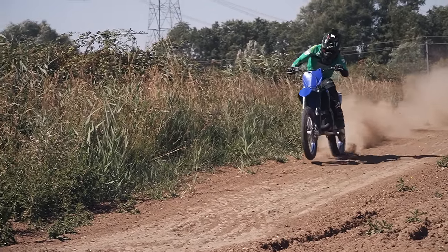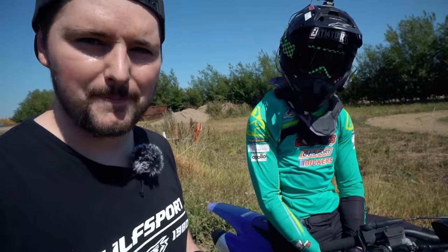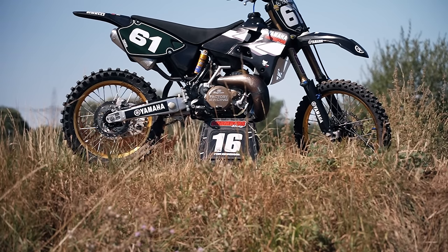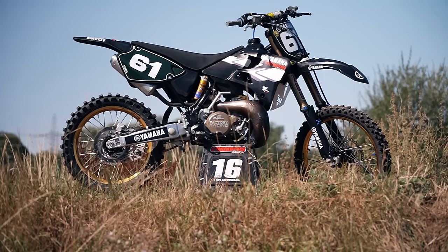On the new bike. So let's see what the steel frame 26-year-old 250 can do out there. Yeah. Let's do it. So we've heard a lot about it already, but here she is. The 1996 steel frame YZ250 in all her glory.